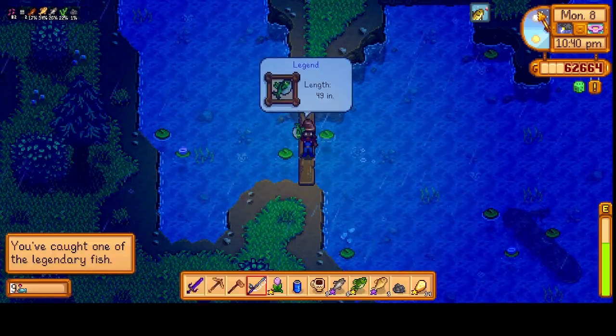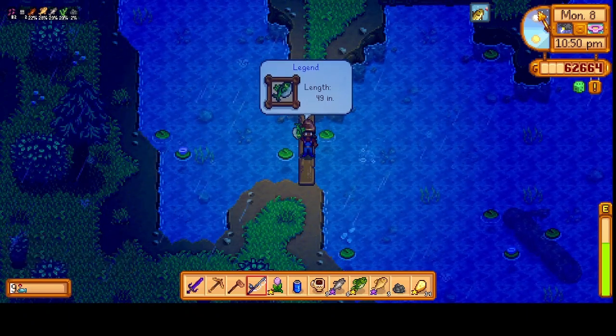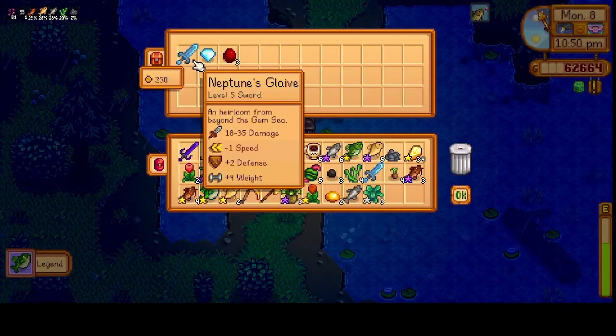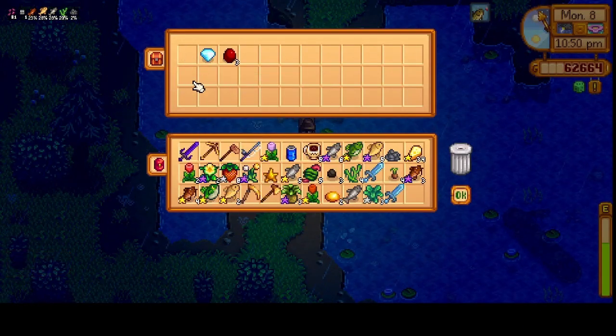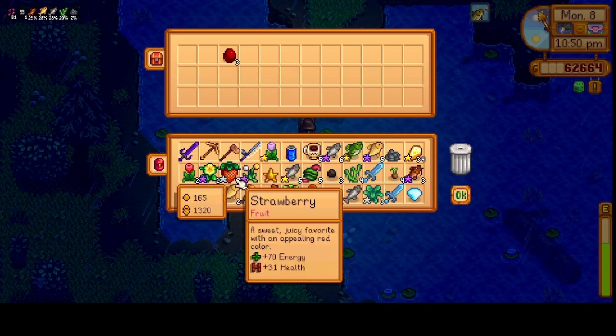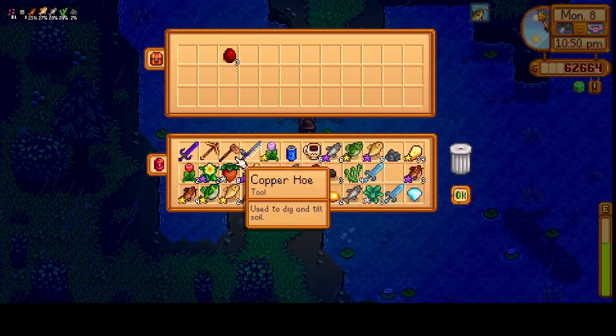Okay, I got him, and I got it with a treasure chest. 495 experience for that. Amazing. Okay, I got a Neptune's glaive and a diamond and some geodes. We can throw some rice shoots away.